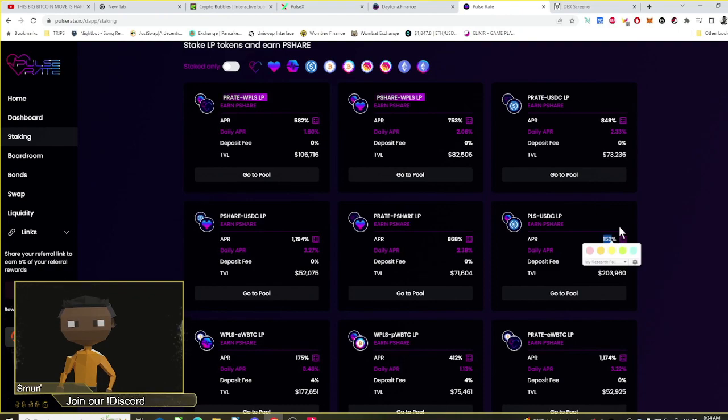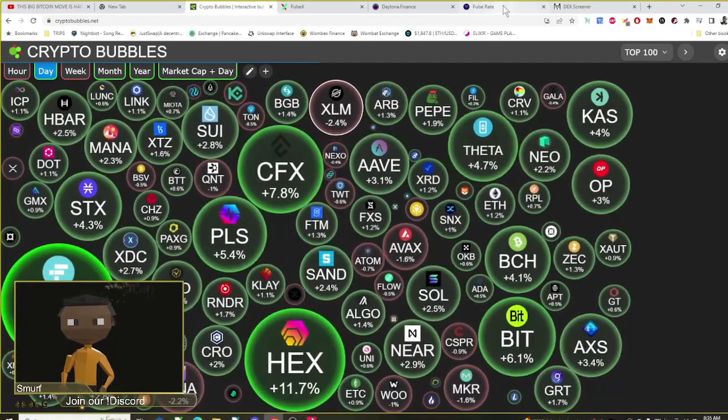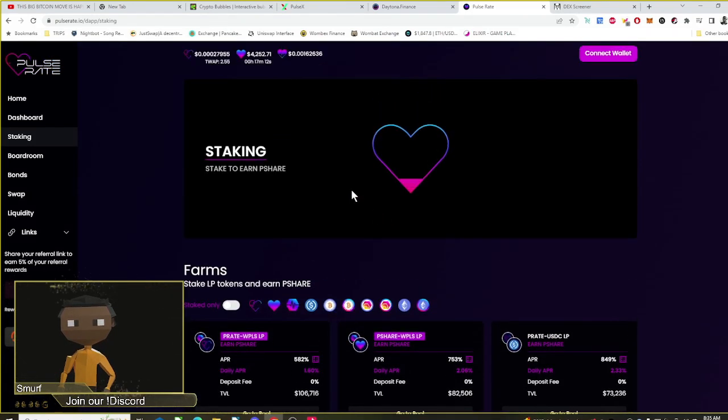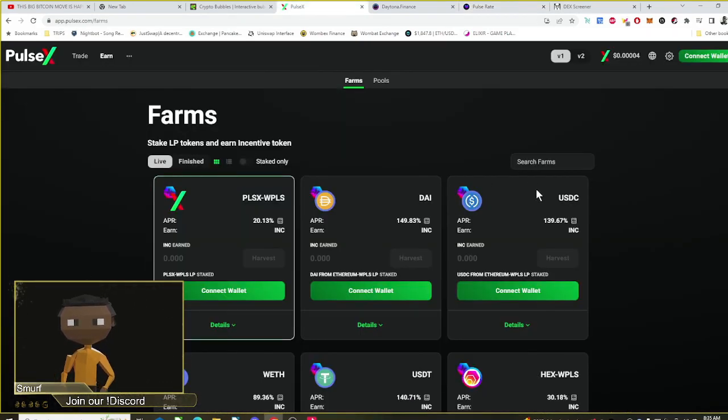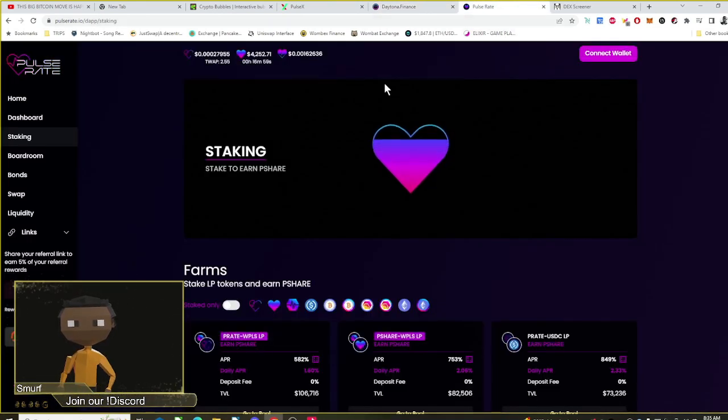Since I've already been in it, and the price has been going up again on crypto bubbles, Pulse is up 5%. With Pulse up 5% and me being in for a few days now, I have already made up my initial deposit. So it's sitting around my initial deposit amount, plus I have the P rate that I've earned from this platform. But if you just jump into something like PulseX, you're only going to have to recoup your gas fees, basically whatever fees you paid to enter. And Daytona, I didn't mention this, but there's this 4%. Oh no, I was thinking of another DEX in the back of my mind.